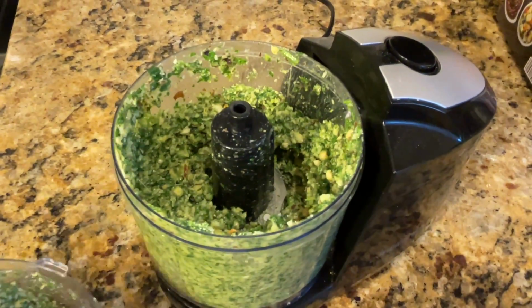Looks pretty good. Looks pretty good, I like it. Now, let's see how it tastes. Nutty. It's amazing that between the garlic and the Parmesan and the nuts and everything, it breaks down that bitter taste.